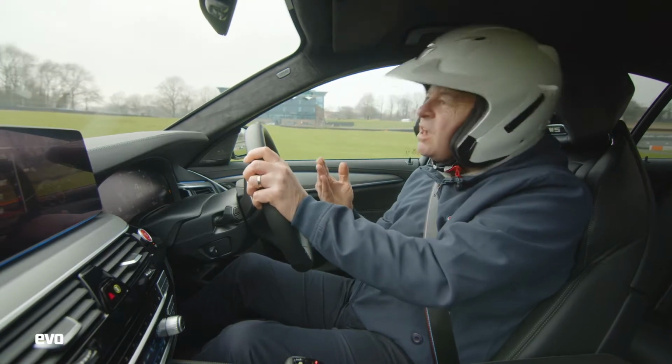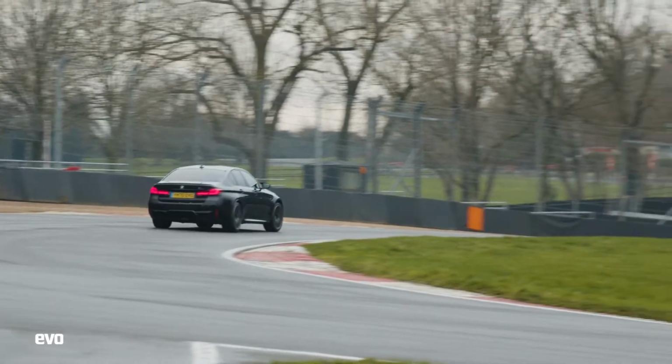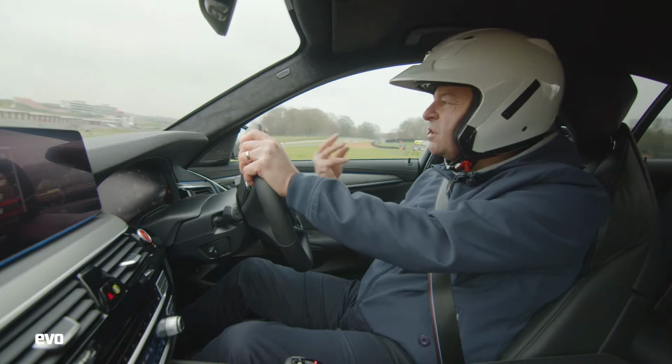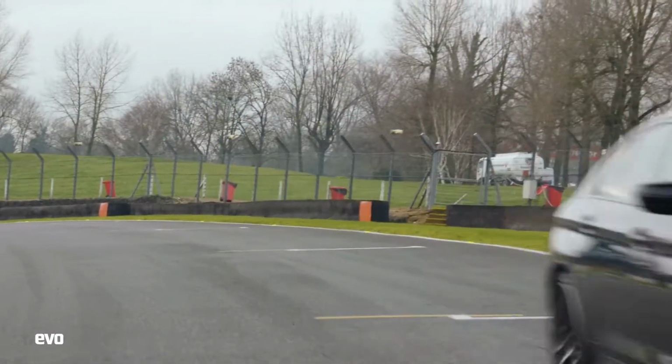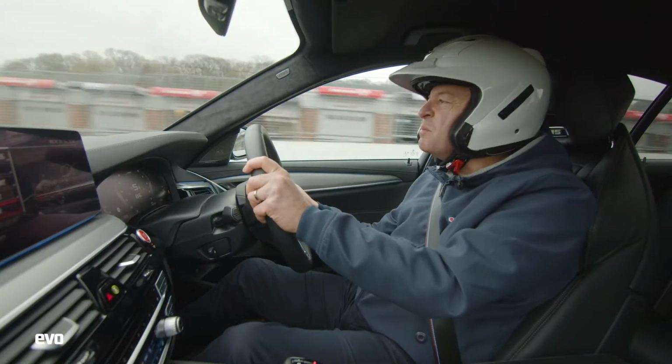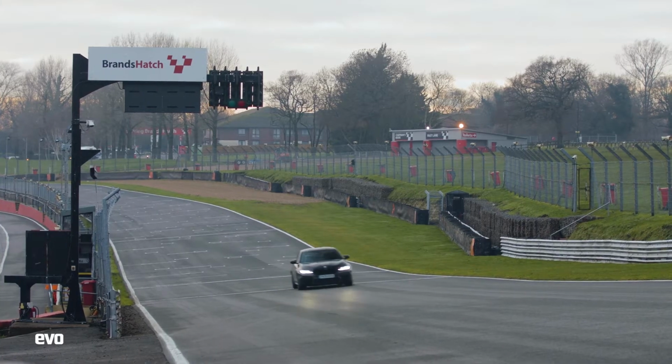I've just gone in a tiny bit too quick through Surtees there, and I could just feel it starting to tickle the right rear brake just to kind of trim the rear axle from getting too far away from you. It's a sort of automatic hero button really, because it makes it feel like you're correcting the slide, and it does allow you to correct the slide.